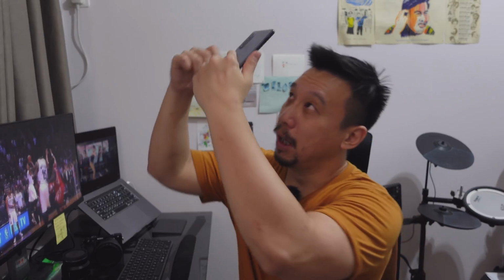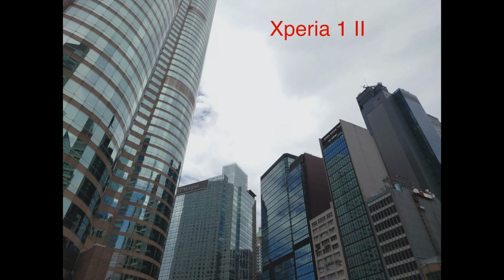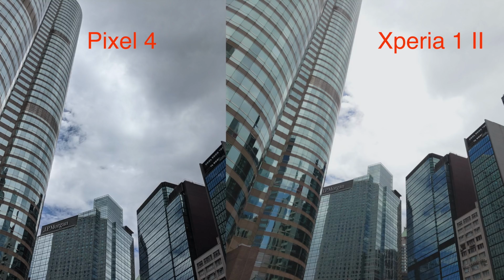Here's an example. This afternoon I was in Central and I purposely took a photo of the sky with the sun shining directly at the camera. You'll notice that on a Google Pixel 4, the image is properly balanced, whereas the photo on the Sony Xperia 1 Mark II slightly blows out the sky. Now here's the thing. The Google Pixel 4 image, which is completely point and shoot, I took in half a second. On the Sony Xperia 1 Mark II, I actually spent 3 to 4 seconds adjusting exposure before I shot that. So it took 4 seconds to capture with this camera, and it still didn't turn out as nice as the Google Pixel 4's camera, because the Pixel 4 uses a complete AI algorithm, and I guess the AI algorithm is smarter than me because I'm not a highly trained professional photographer.